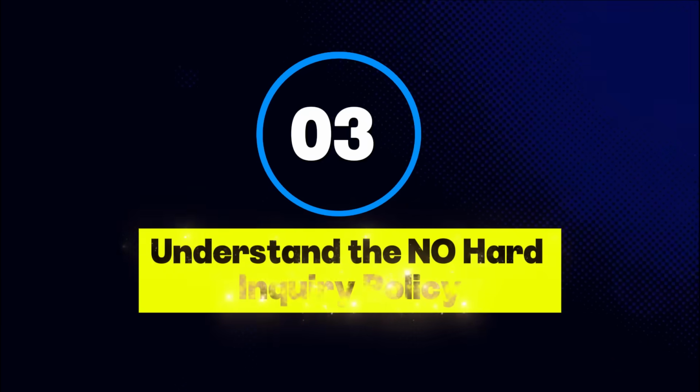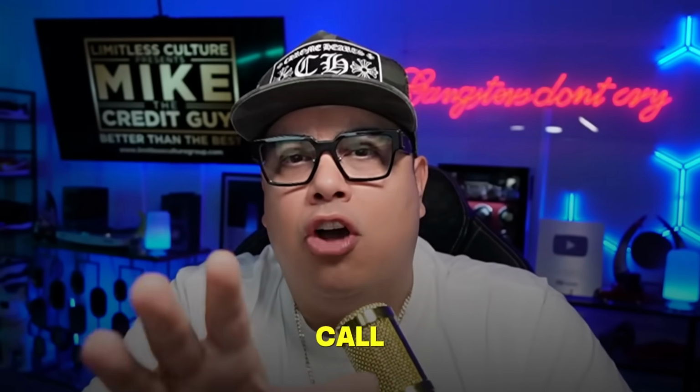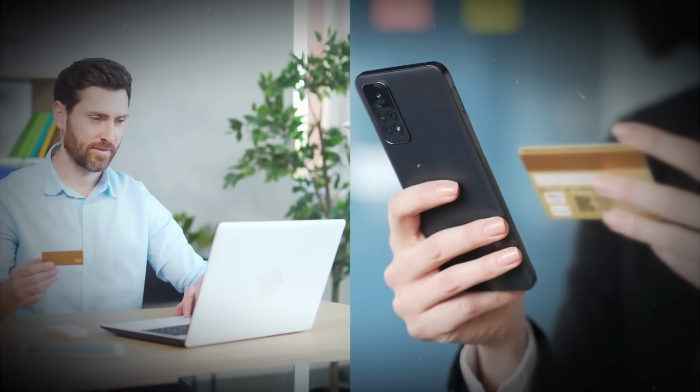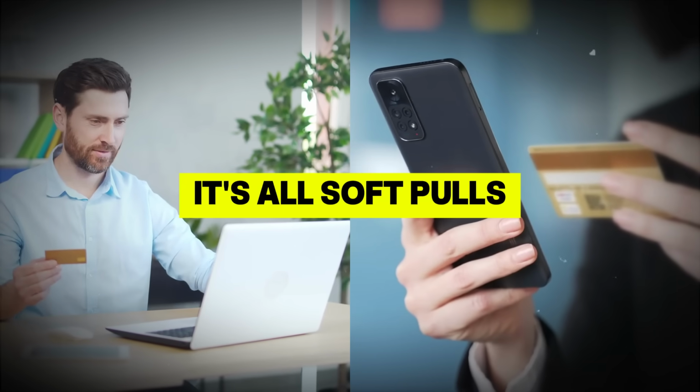Last part's the most important. Now moving on to step number 3, understand the no hard inquiry policy. Here's the best part. Capital One doesn't do hard pulls for credit limit increases as long as you do it inside their system. Never, ever, ever call them and try to do it over the phone because that will cause a hard inquiry. Now, when you do this on your desktop or inside the app in your phone, it's all soft pulls. So you can trigger a limit increase and your credit score doesn't budge.